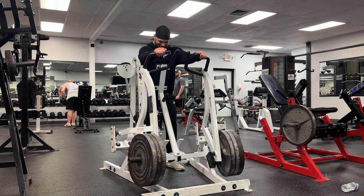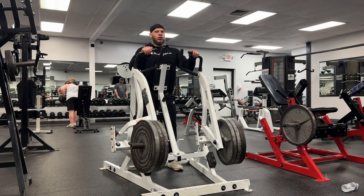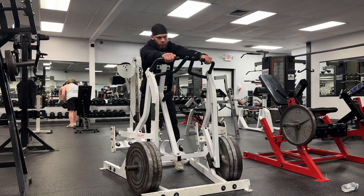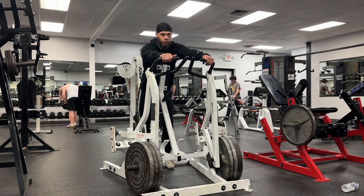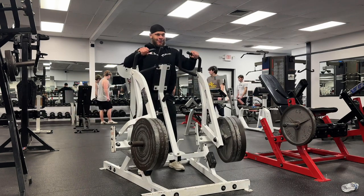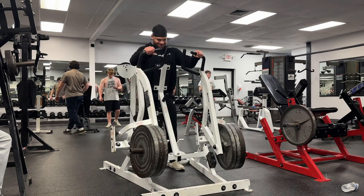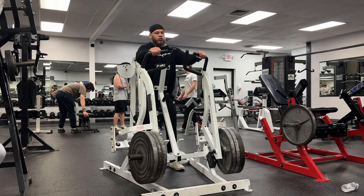One, two, one, two. Slow down a little bit. Remember, flare them out. You're trying to target the upper back. Flare your elbows out. You want to target the upper back and your rear delts and everything. Flaring your elbows out is going to target that. If you keep them close, you're targeting your lats. There you go. Come on. Keep them flared out.